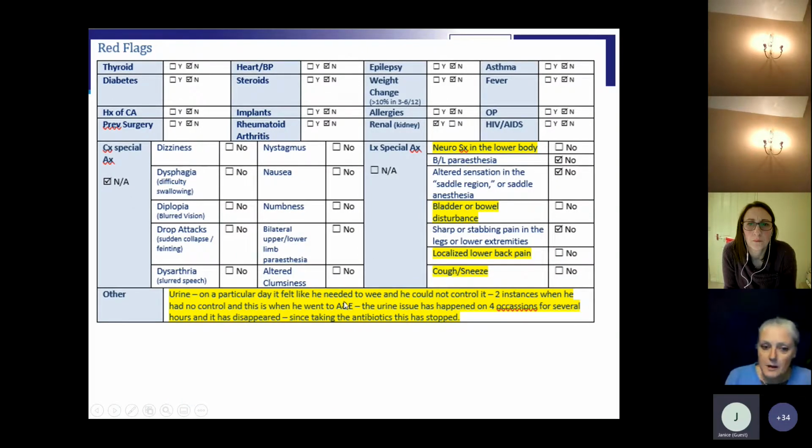And then again, when I asked him about coughing and sneezing, he said on a particular day it felt like he needed to wee and he couldn't control it. He had 2 instances where he had absolutely no control, and that's when he went to A&E. That's now stopped. On 4 occasions for several hours, it stopped and disappeared. Since taking the antibiotics, it's all gone away. So he's no longer got the urine symptoms.